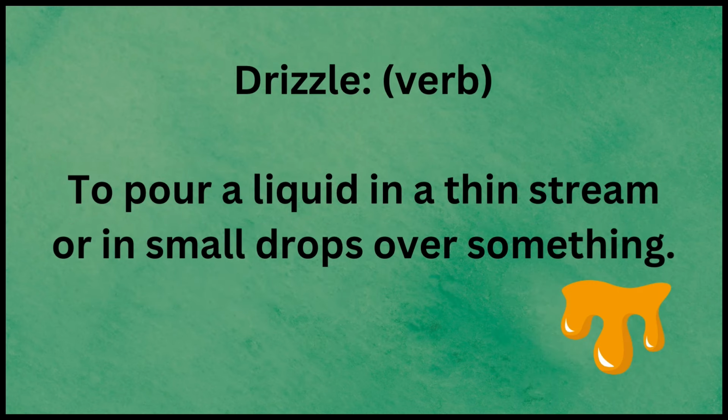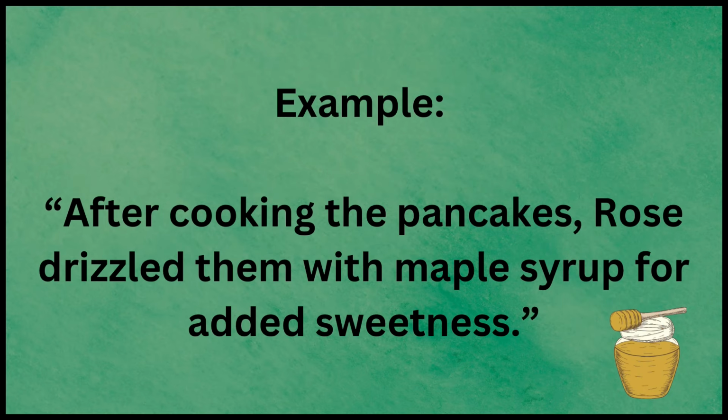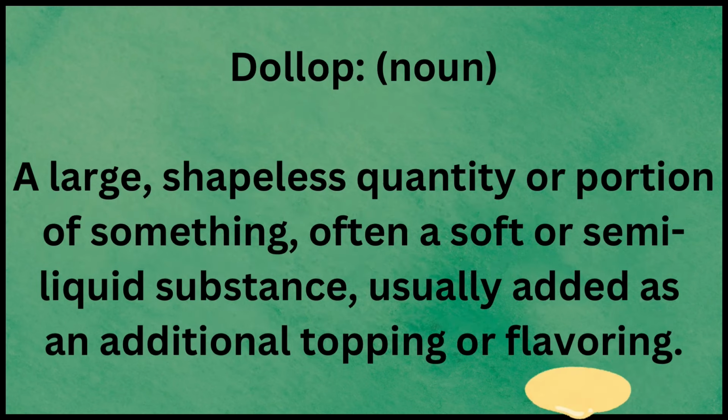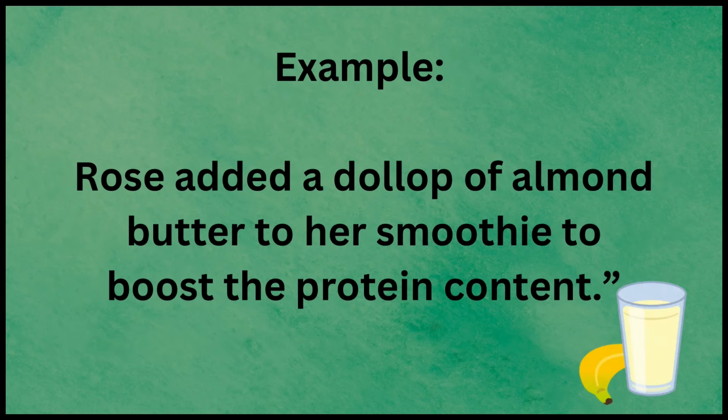Drizzle means to pour a liquid in a thin stream or in small drops over something. Example: After cooking the pancakes, Rose drizzled them with maple syrup for added sweetness. Dollop means a large, shapeless quantity or portion of something, often a soft or semi-liquid substance, usually added as an additional topping or flavoring. Example: Rose added a dollop of almond butter to her smoothie to boost the protein content.